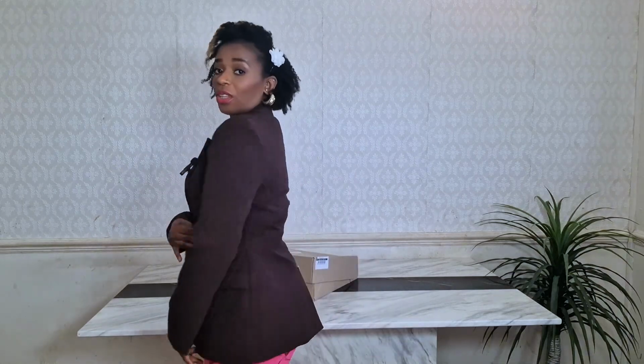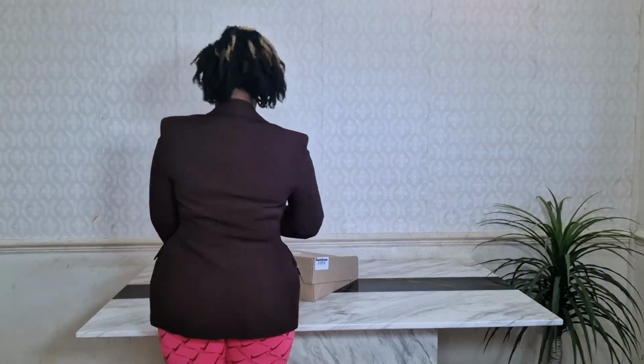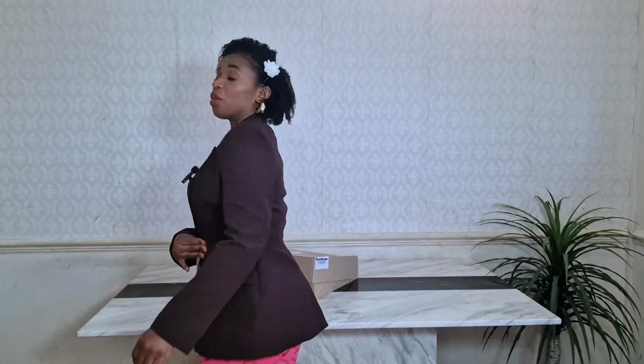I said that this blazer is going to be a staple in my wardrobe. Look at the fitting. Look at the fitting. See this shape. Sis, look at the back. See. It's something that you can wear all year round. Look, I'm not happy.